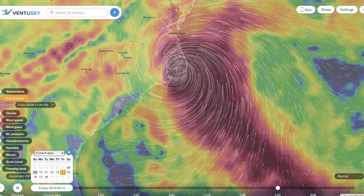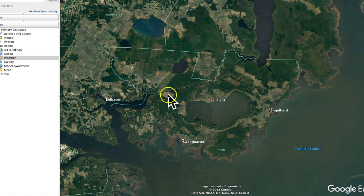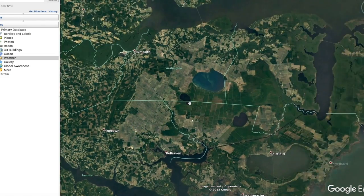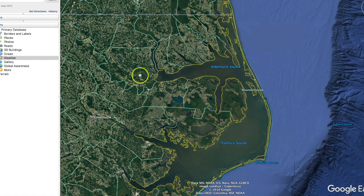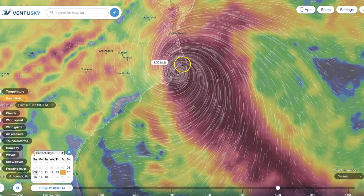Where is that area there? That's important. Let's take a look and see. This area in here, guys. Fairfield, Belhaven, Plymouth, Pinetown. Is that Mans Harbor? Mans Harbor. This entire area here could see astronomical rainfall totals. Let's continue on.